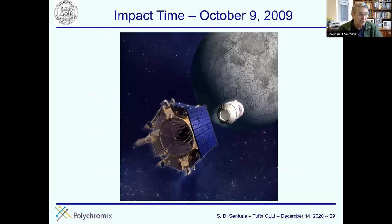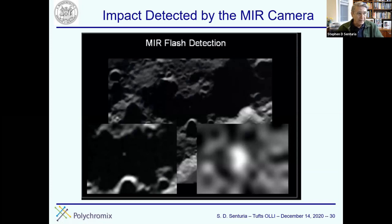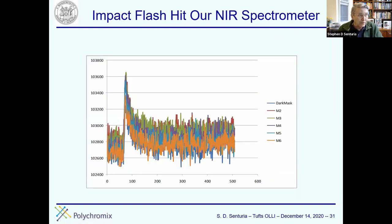Okay, what's next? Impact time, October 9th, a day that will live in my memory for a long time. The Centaur rocket casing was sent on its mission and the instrument package was following behind it with a hope and a prayer. Well, the rocket casing hit, and there was a flash, immediately detectable. It's hard to see, it's right there. And this is an expanded view, and this is a much expanded view. So there was a flash, just like there was supposed to be a flash. And boy, did our spectrometer see it. Boom. The light from it hit our spectrometer, and the spectrometer said, there's light at the bottom of this crater.